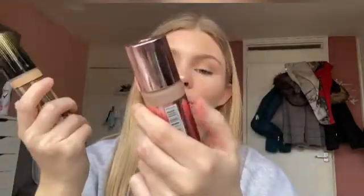So I've got 2 Revolution ones. I've got the Revolution Conceal and Define in the shade F4. I've got the shade F1 and F2, but they're too pale for me. So I've got F4. It's a little bit dark, but it's not like dark. And it's so nice. It's full coverage, that's for sure. It's very full coverage.